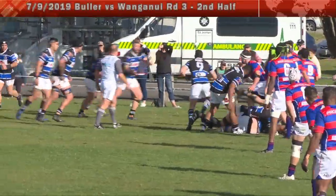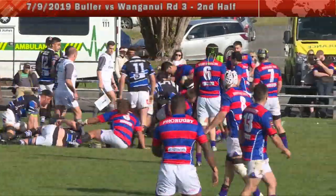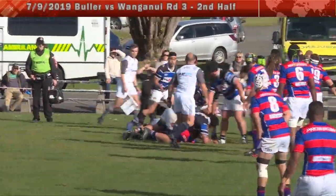Still very slowly coming back. Again, Horrocks goes in and gets it. Tries to give it up there to Jamie Hughes. Bryn Hudson, rather, it is.